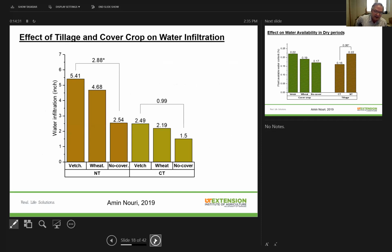So this is another study that another student did for his PhD. He was on the same plots, and he was looking at infiltration rates, comparing the no-till system with the conventionally tilled system. And you can see the infiltration under the no-till system, this is continuous cotton again, was significantly higher than the conventionally tilled. If you move from the no cover to the vetch, we saw an increase of almost 1 inch of infiltration per hour. With the no-till, the difference between the no cover and the vetch was almost 3 inches, so dramatic increases in infiltration. Obviously, we want to see more infiltration because more infiltration means less runoff, means less erosion.